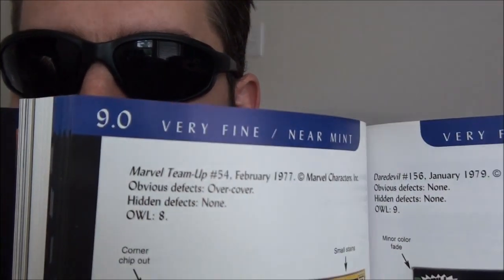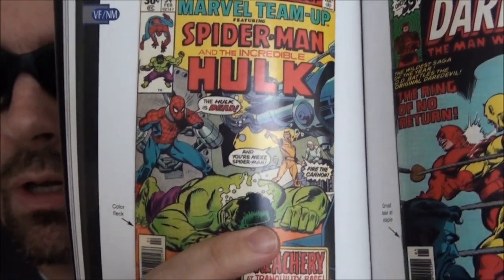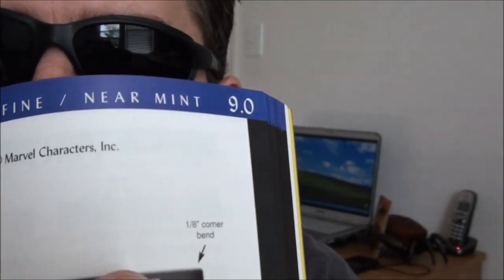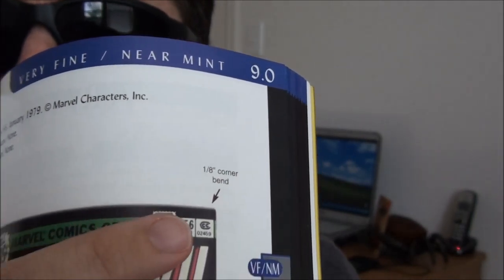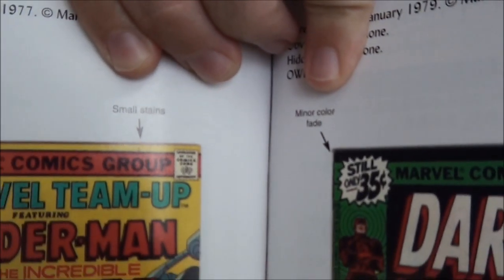But anyway, what this book also has, check it out, see? Up in the right-hand corner, 9.0, very fine, near mint. It'll show some descriptions of some comics. It'll show little things, like what's wrong with it. Like, well, there's an eighth of an inch corner bend, stuff like that. So the book's really good. Right here on this comic, it says small stains. There's a small stain on that.